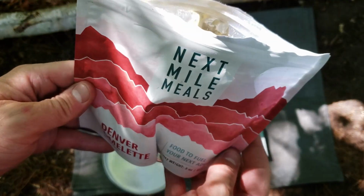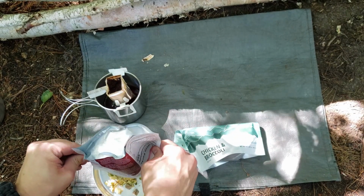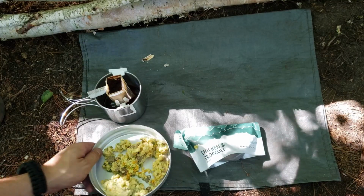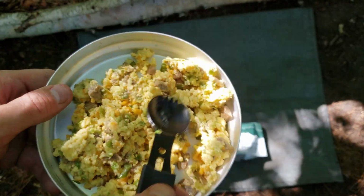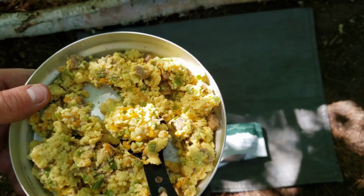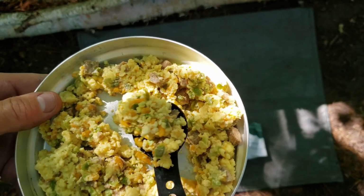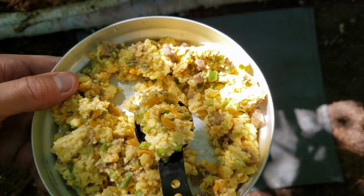Alright, first we're going to be trying the Denver Omelet. We got it done first. We'll go ahead and plate it. Looks amazing. Cannot wait to try this. It's got the green peppers, cheese, and all kinds of the egg. Look how colorful that looks.